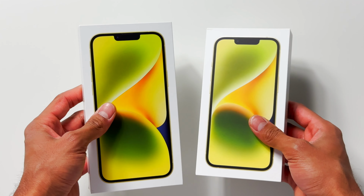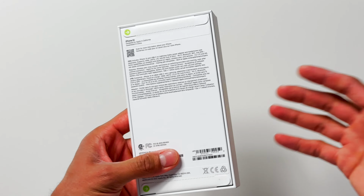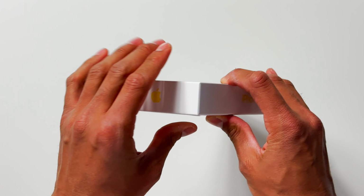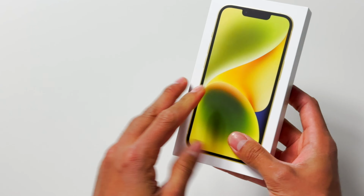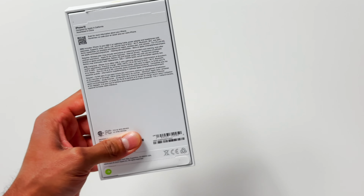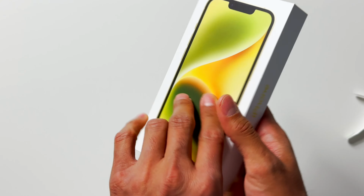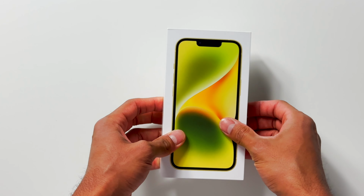Here are the phones. We are gonna start off with the iPhone 14 first. So when we look at the back, all the Apple information there. On the sides, iPhone logo. Apple has replaced all plastic wrappings on all of their products. So we're gonna begin and we're gonna pull this first tag. And then now the second. Great. Let's put those to the side.